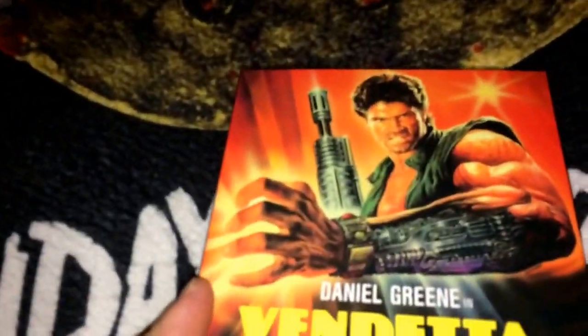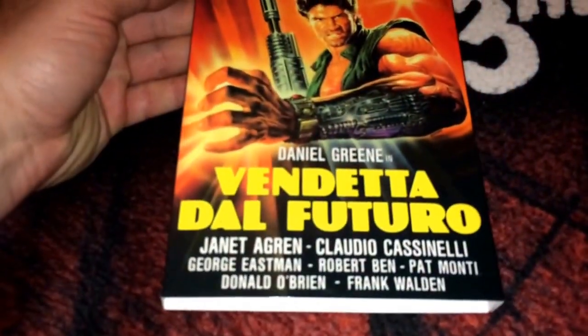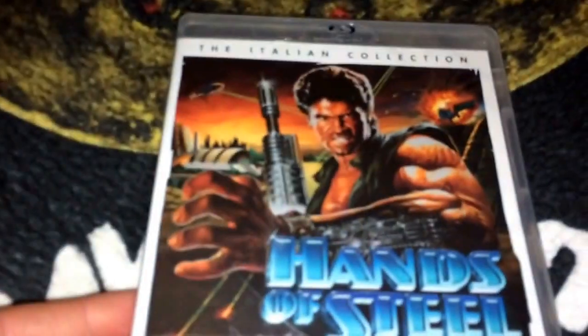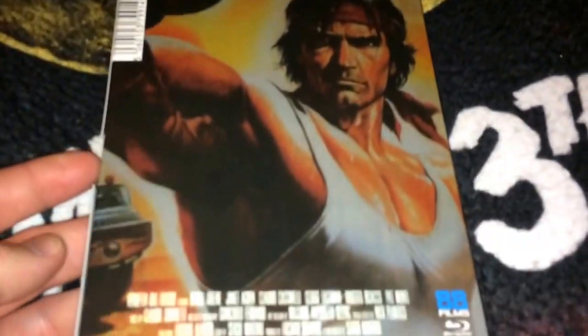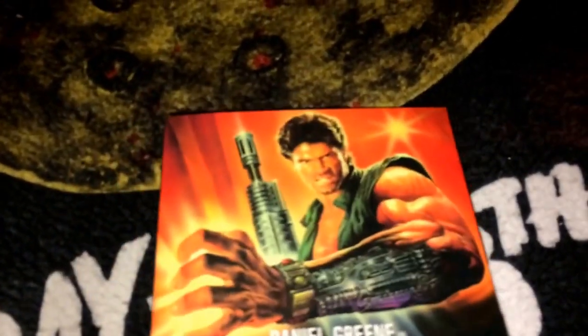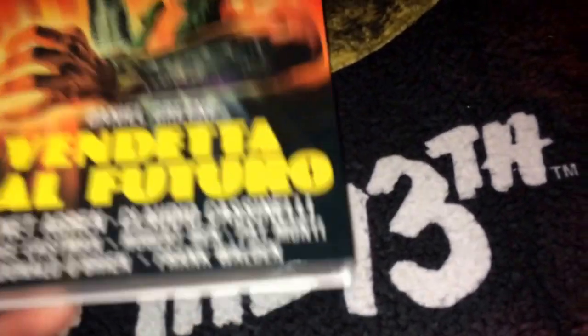Here's another kind of an Italian crime type film, and this is called Hands of Steel. It comes with this really nice slipcover. That's the Italian title there. That's the US title, Hands of Steel. And that is spine number 18. The movie came out in '86. I've never seen this one. It looks like it might be kind of an Italian, maybe like a Rambo ripoff. But it looks cool. I like the slipcover on that.